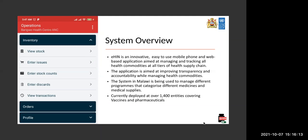So in Malawi, we're using it for different programs. When I mention programs, I'm talking of categories of medicines. So we've categorized them as TB, malaria, HIV, based on the types of diseases. So we're using it for all these programs. In total, we've got 7 programs, including the vaccine. So we've deployed it at over 1,400 entities over the last 1 year. We started in November 2020, marking 1 year this time.